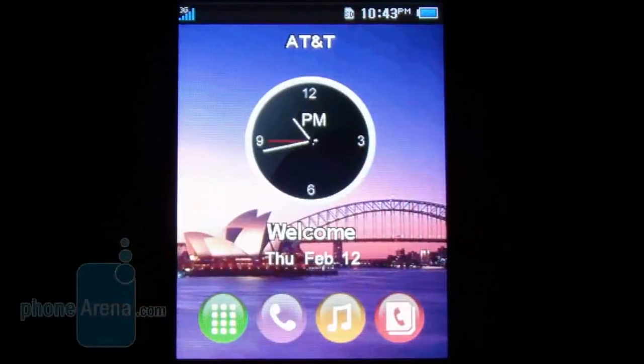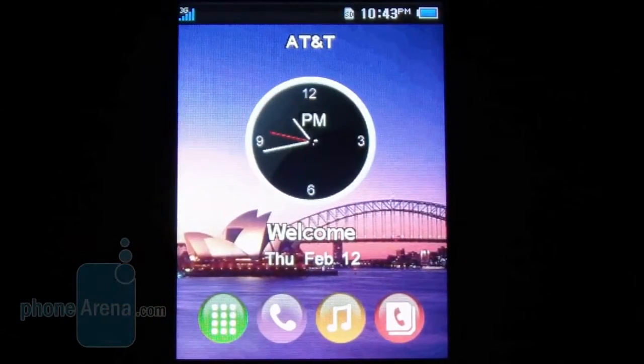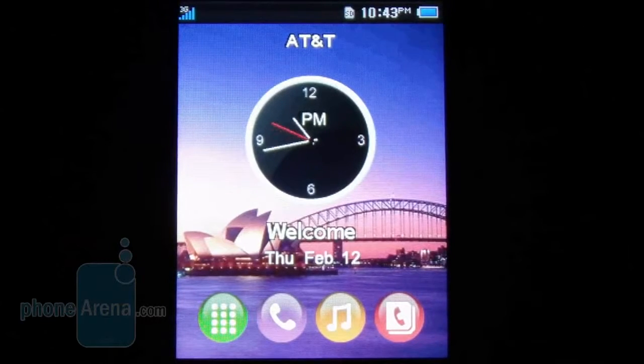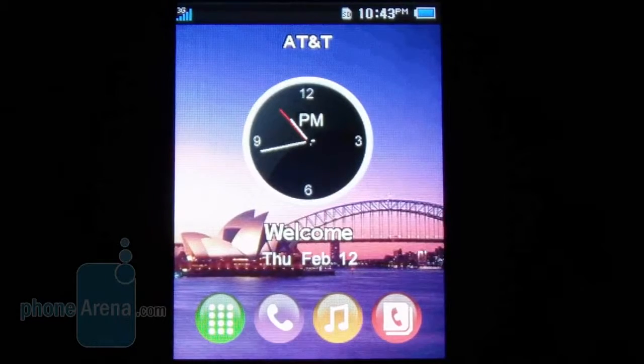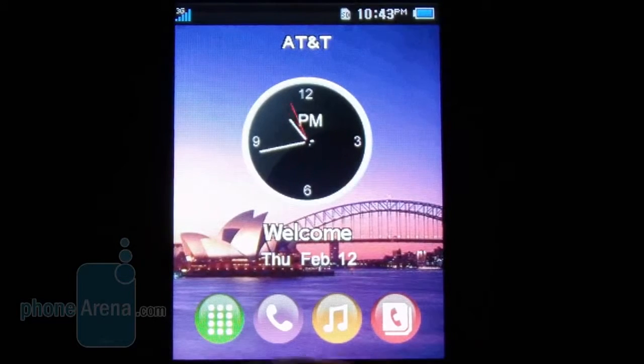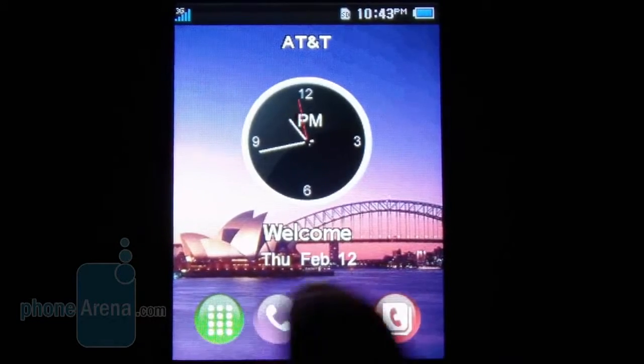There are some personalization options you can modify with the interface. For example, the home screen here, you could choose to have either the analog clock, digital clock, a world clock, and even a calendar on screen. Icons are perfectly proportioned, well suited for the fingers here.